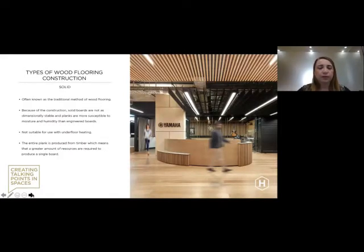So types of wood flooring construction, as I said, we've got solid. As mentioned, it's the more traditional method of flooring. Because of the construction, the solid boards are not as dimensionally stable, and the planks are more susceptible to moisture and humidity than engineered boards. As I showed you in that picture before, you can see the growth rings and they're curving. So naturally with any kind of moisture, the boards will want to curve back into their natural round form, like the tree. So it does become a little more unstable.